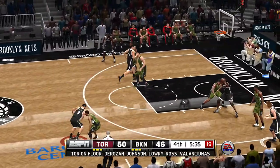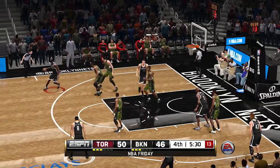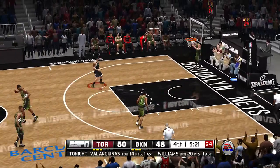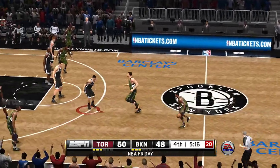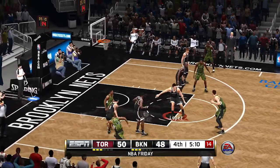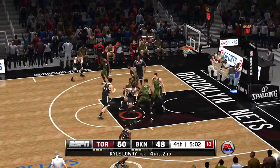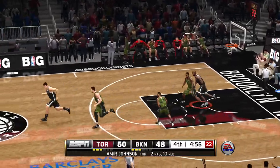Williams bringing it up here. To the rim, gets it to go. Nice play from Baron Williams. To DeRozan. Turnover. Terrific anticipation by Lopez. Johnson shoots for three. Excellent position for the rebound by Johnson.